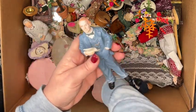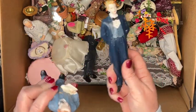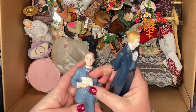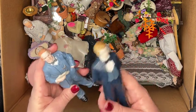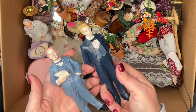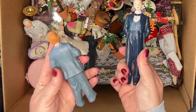All right, so this guy here, we've got a couple more groomsmen maybe, or guests of the wedding. And one looks like he is holding a piece of paper in his hand. Maybe he's got the marriage license there in his hand, and then we just have a guest over here or another groomsman, like I said. Both resin.